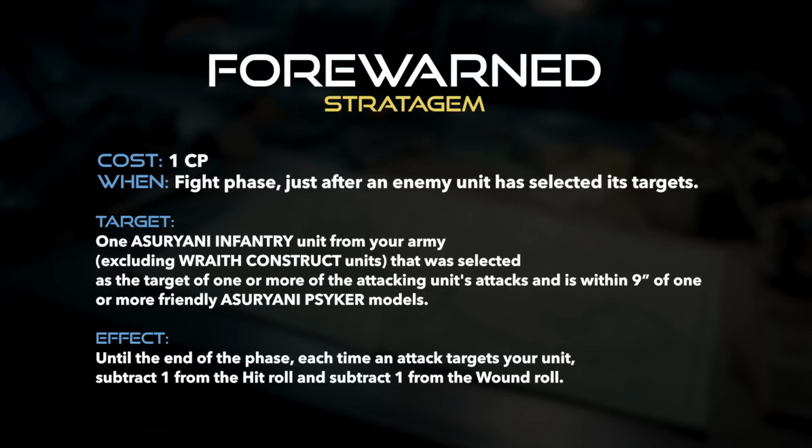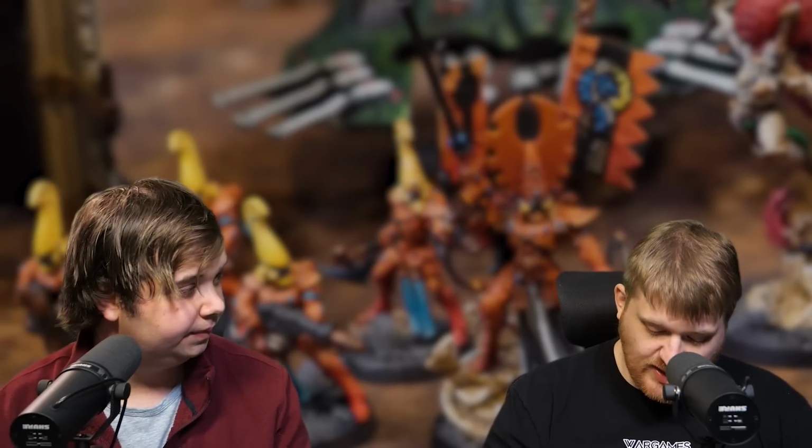Okay, we got Forewarned. Fight phase, just after an enemy unit has selected its targets, one infantry unit from your army other than Wraiths that was selected as the target of one or more of those attacks and is within 9 inches of a Psyker unit gets -1 to hit and -1 to wound. That's not bad. That's a good strat. That's a pretty damn good strat, honestly. -1 to hit and wound. It is only in the fight phase.